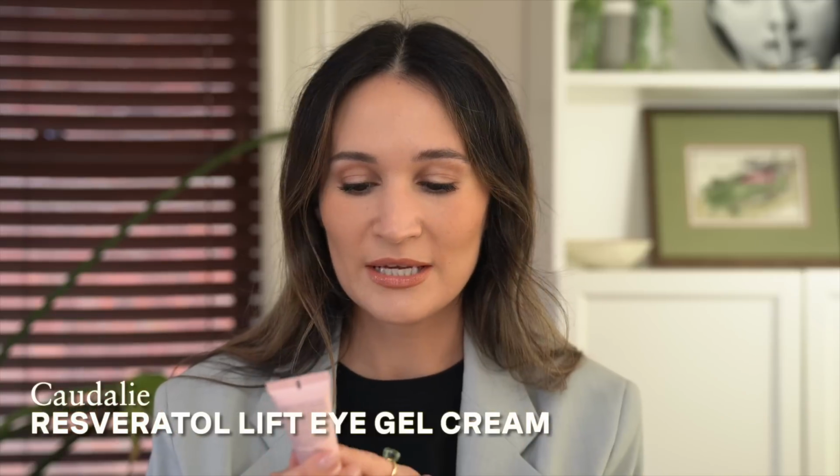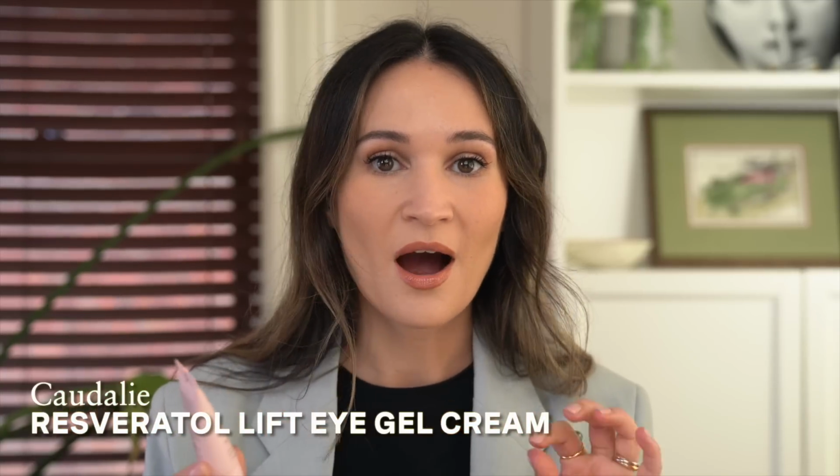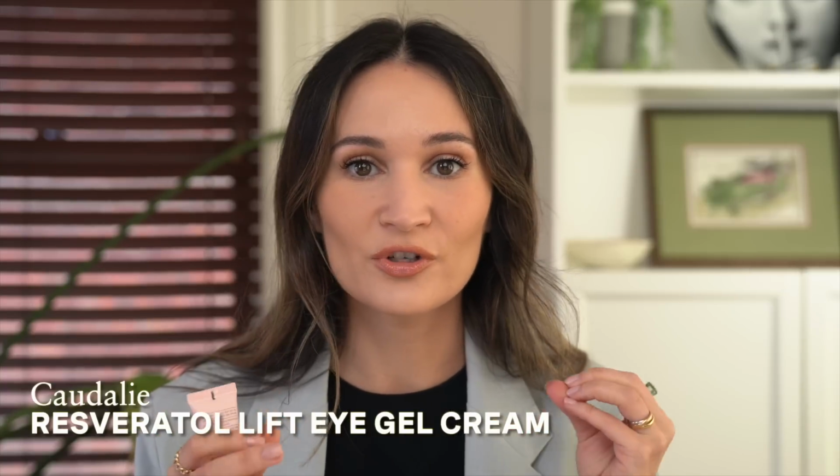This is the Resveratrol Lift Eye Gel Cream. I love gel cream textures. So hydrating, so refreshing, but it's really lightweight and it doesn't leave a greasy residue under the eyes. I've just been absolutely loving it. It sinks in quickly, it really hydrates, it has helped depuff, and I'm a big fan.